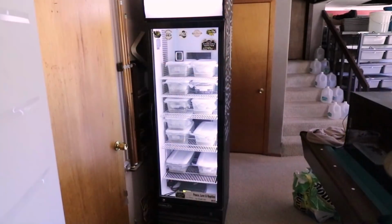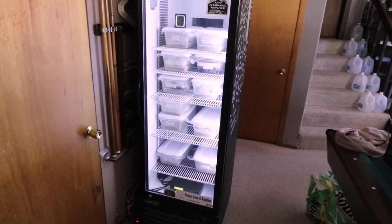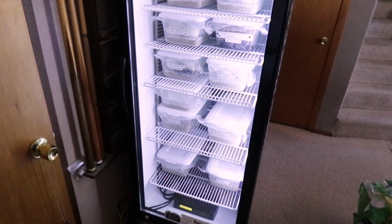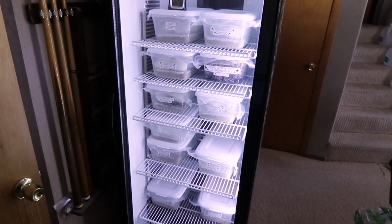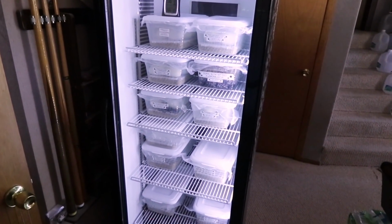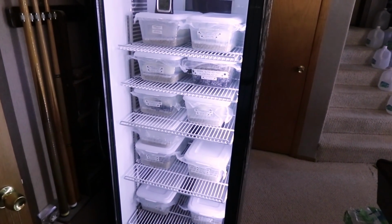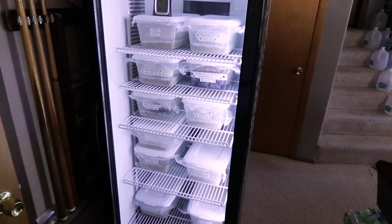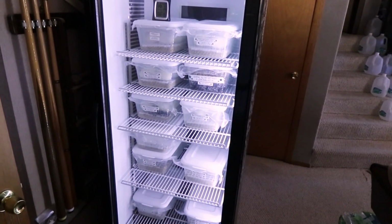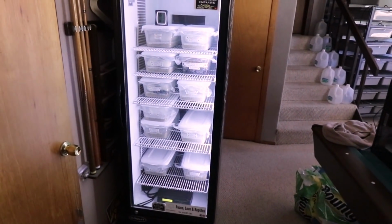All right, so take a look at my ball python egg incubator. Isn't that a beautiful thing? Completely filling up with all these ball python eggs. So right now I have 77 eggs in this incubator. That is pretty amazing. I think I have 1 or 2 females that might lay. I have one that's looking like she might lay, so I might have 1 more clutch after this, and then another one that's a possibility. But that's pretty much it for my ball pythons.